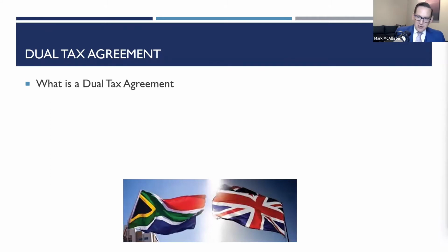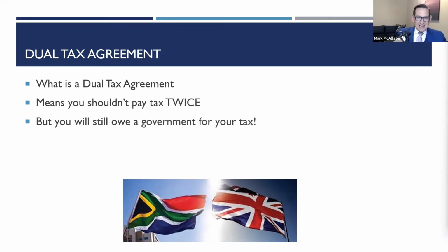But a dual tax agreement does exist. It was put in place to make sure that you're not taxed twice when you live in one country but have assets or employment in another. So there are a number of ways you can fall foul of the DTA. Okay, and I've heard so many examples where people misinterpret it. It's easy to do so. So it means you shouldn't pay tax twice, but it doesn't mean you can avoid tax completely.